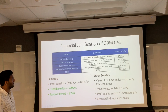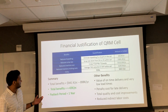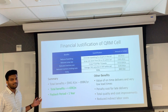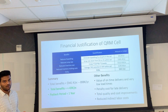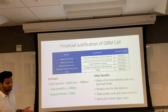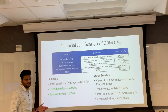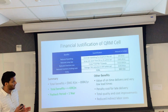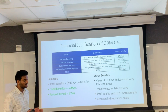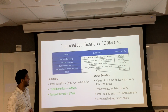Next we look at the benefits that we get from the QRM cell. As I mentioned previously, the company spends about 1 million every year on expediting. By forming a QRM cell, we eliminate expediting for all parts in the cell. We covered about 41.2% of parts in the cell, so we considered 41.2% of 1 million, which is $412,000.